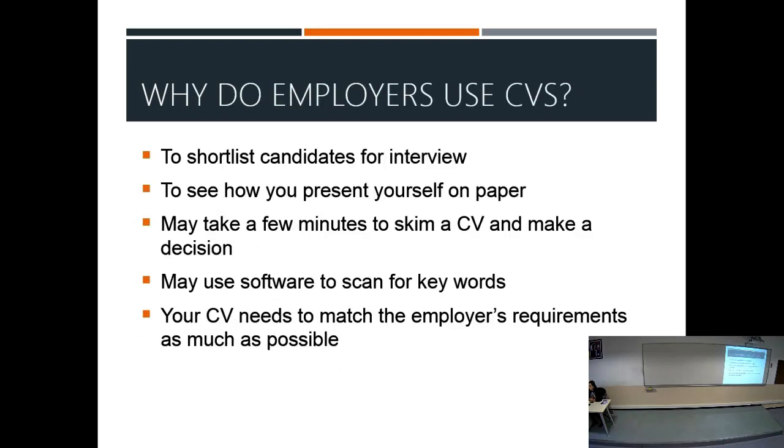So why do employers use CVs? The first reason is to shortlist the candidates for the interview and to see how you present yourself on paper. For the employer, it may take just a few minutes to skim a CV and make a decision. They may even use some software to scan for keywords. So your CV needs to match the employer's requirements as much as possible. And in order to get your CV recognized from the hundreds of CVs in front of the employer, you need to be careful when you are writing your CV.